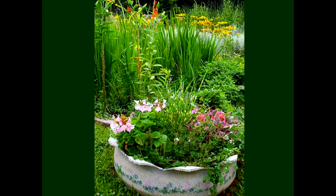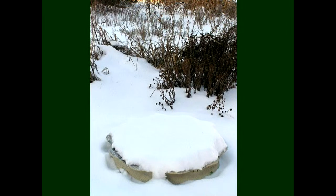Here's a flower pot made out of a tire that's been stenciled. Can y'all see the stencil at the bottom? This is in a herb garden in northern Pennsylvania. This is what it looks like in the summertime. It looks okay, but in the wintertime, the tire's still there.